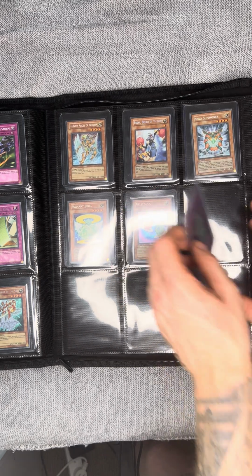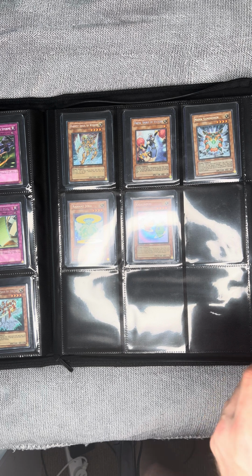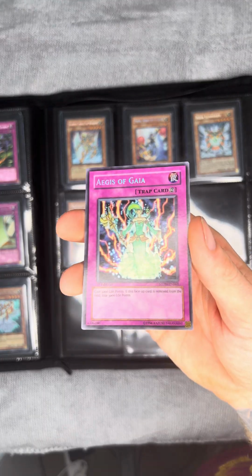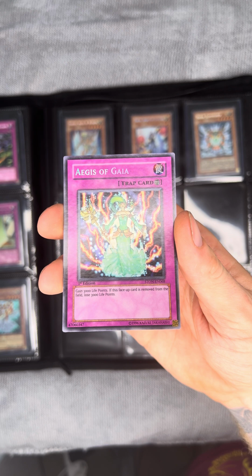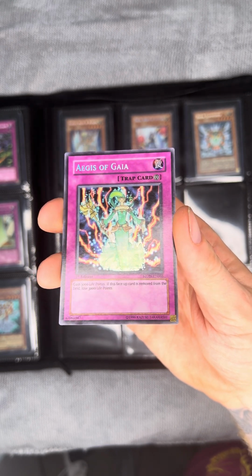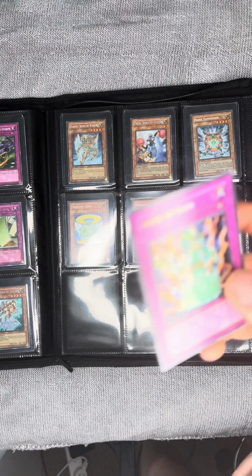Aegis of Gaia, it's quite an odd secret. So yeah. I mean, you look at it, it doesn't really look like one, does it? It just looks like a little bit of secret on the art of the character itself, but other than that, this is about a $6-7 secret rare, and an extremely easy one to find.